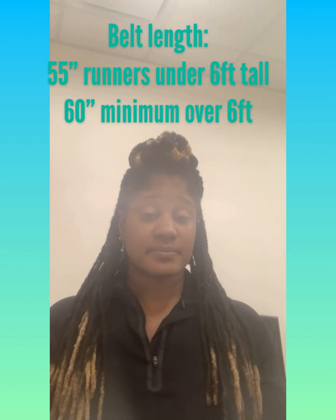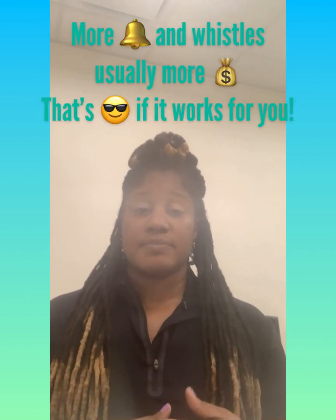So that belt length or the deck of the treadmill for runners, you need at least a 55 inch deck for most people. But if you're over 6 feet, you probably need at least a 60 inch deck. So looking at how long the deck, the running belt is, and you want to look at different features. Do you like bells and whistles with a lot of different programming, heart rate monitors, inclines, things like that? Then those features will show up more, sometimes in the higher price range.